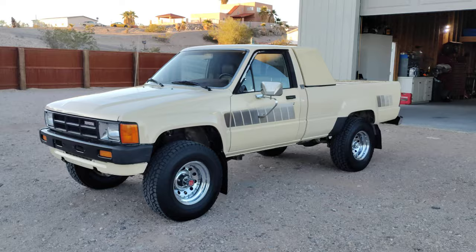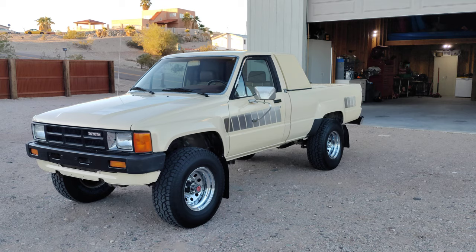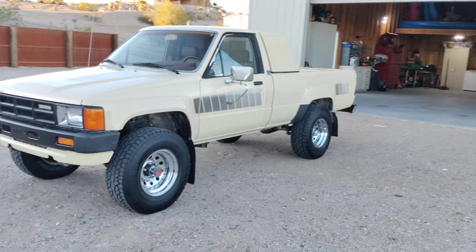My son is 15 and he's looking to buy his first truck, and for some reason he doesn't want a Toyota. I don't know, kids these days. So we spent the last 4 or 5 months going through this truck. It sat at their property since 2013. So we addressed any of the issues. I'll get into a list of things that we replaced as I go around. Some of them are fairly obvious, some of them aren't, but it's a super clean truck.